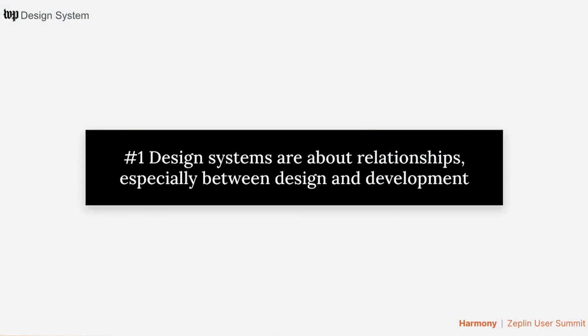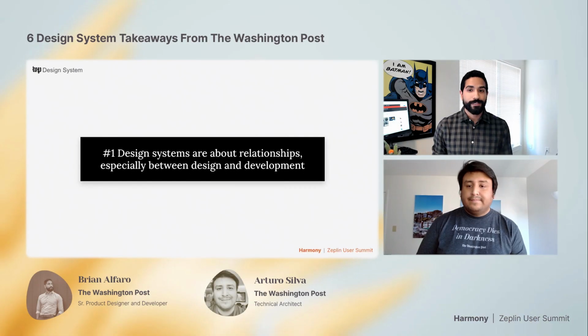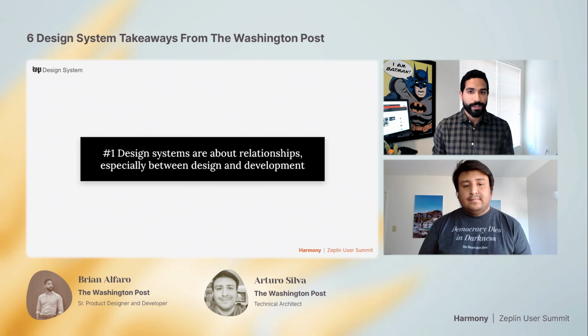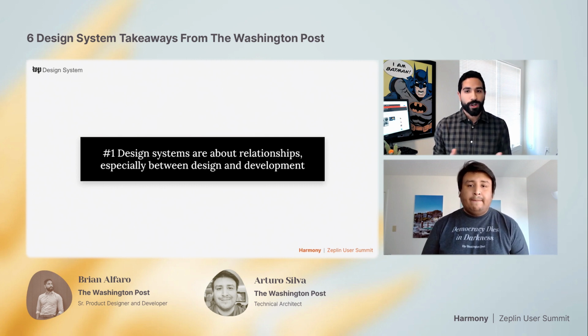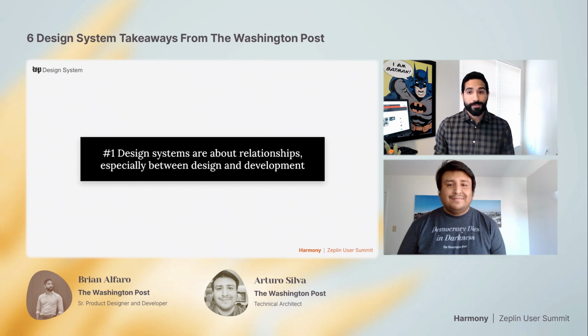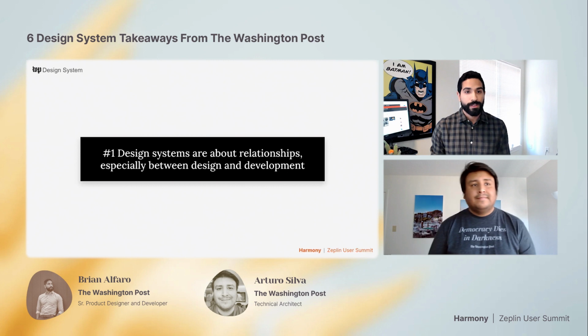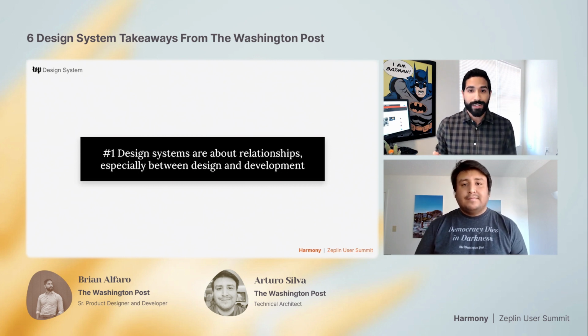One of the first things that we learned was one of the most important: design systems are really about relationships, especially the relationship between design and development. When we think about design systems, we typically think about the visual components, like what will this button look like, or how should this input be styled, or what color should this error state be? And really the most important question, who's building this thing? But while those things are important, they only account for a small portion of what makes up a design system. What I mean by that is if your design system doesn't solve a problem for your team or improve the dynamics between your team, then what is it actually doing?